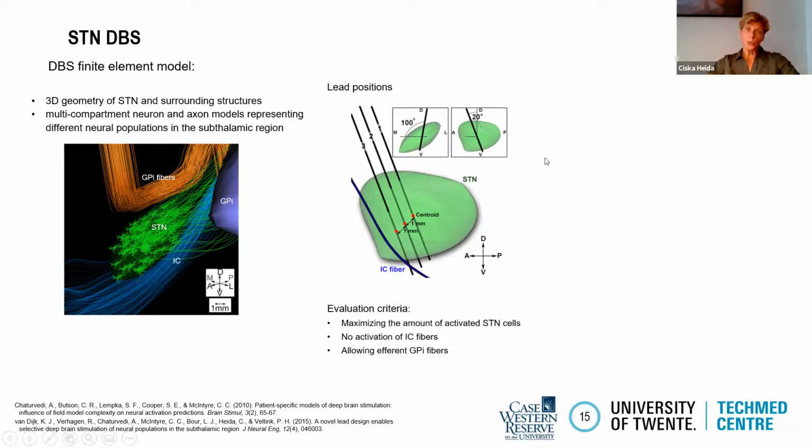So the main focus was to see if with this new type of electrode, selectivity could be increased. And especially if the lead position is not that optimal, then still is this new type of electrode better able to steer the field away from those structures that we would not like to activate. So we used different positions for the electrode and moved it a bit toward the IC fiber, of which we think those fibers should not be activated.